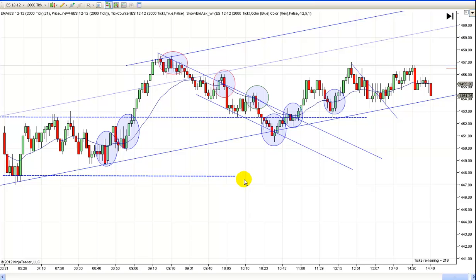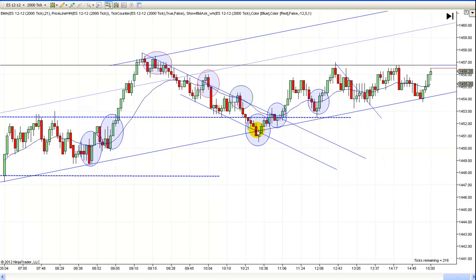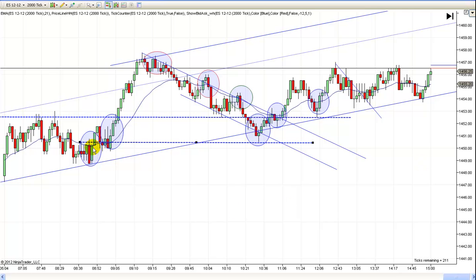So if you took it, you had to be thinking we're probably coming back down to test this trend channel line here. And then of course there's a nice long right here. And if you measured that leg, this is pretty much a measured leg. It might have gone a tick or two further. You got your support right there. And right here was the actual original entry level, excuse me. And notice that's where we came to the tick. So they're really coming back and cleaning out those stops of anybody that got long right there.